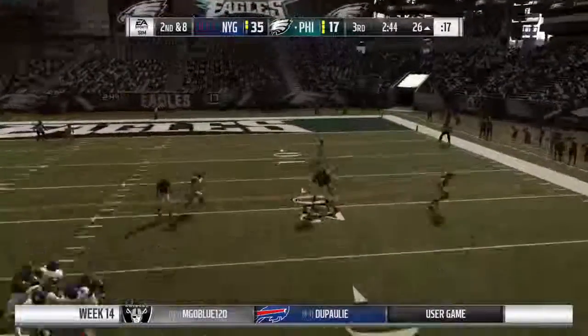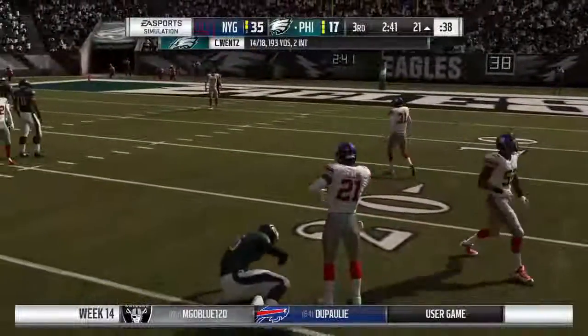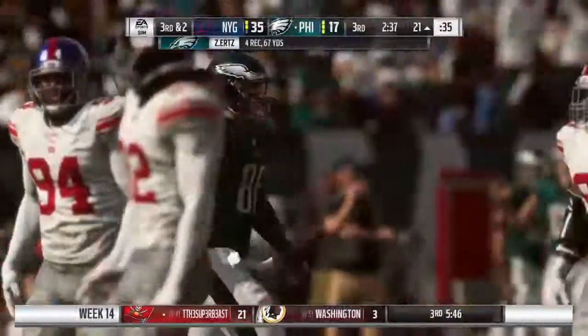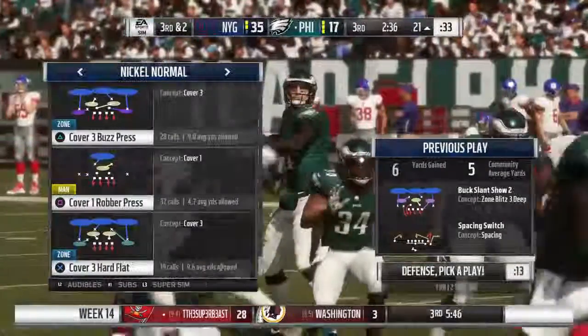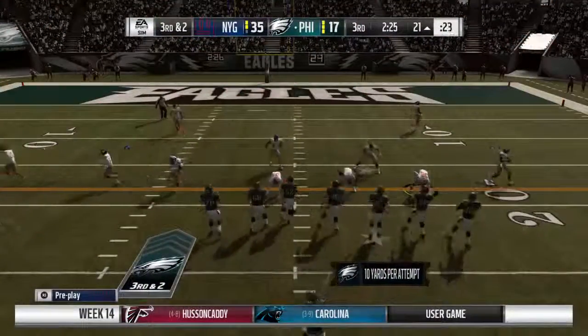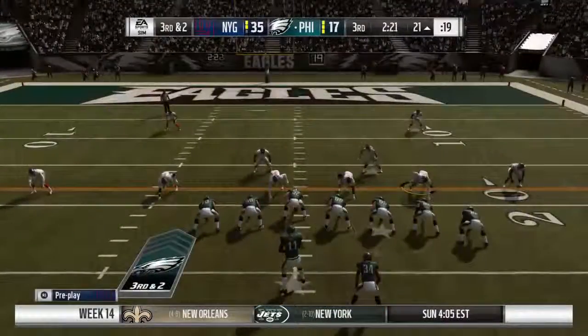Wentz to throw on 2nd down. And this is Ertz with it, right side. And he'll be brought down at the 21, just shy of the 20 in the red zone. Not a big window to throw. Coverage wasn't too bad there. Yeah, they had him under wraps pretty well, but somehow he was able to muscle his way open and catch the ball. This offense in desperate need of a conversion as they come up on 3rd down.